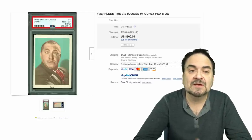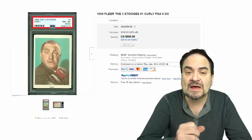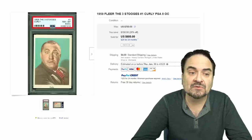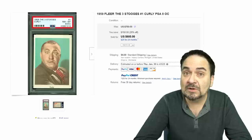This is well collected. Slabbed, excellent condition copies of these cards can sell for $1,000 or more, sometimes well over that. This one only graded 8 sold for $600. So if you get some primo copies of these, you're going to get some really good money for them if they're gradable. So really nice card.